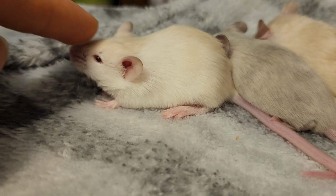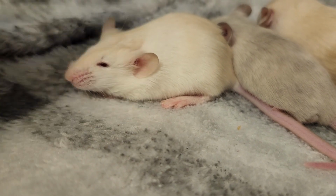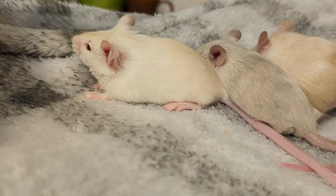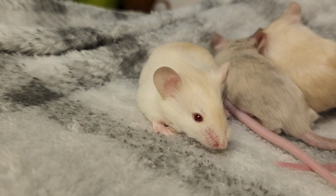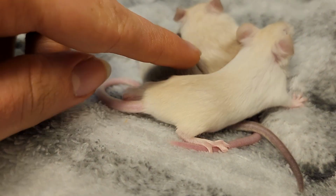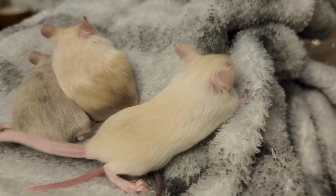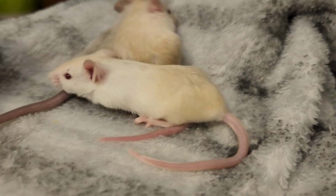I really like you. I don't normally keep pink eye dilutes to breed in my colony, just because it's not a color that I'm really going for. It's not a gene I really need for any of my projects, but this girl, she's just so bold. Like, she's come up to me more than the others. She's only a couple weeks old, a little bit more than a couple weeks, and she's already approaching me out of curiosity to say hi. She's got quite a bit of confidence and spunk to her, so I might just have to keep her, because confidence is, like, my favorite thing with personality.